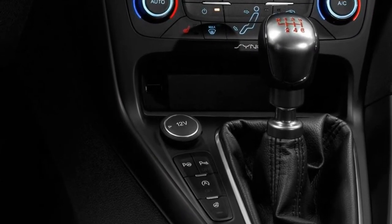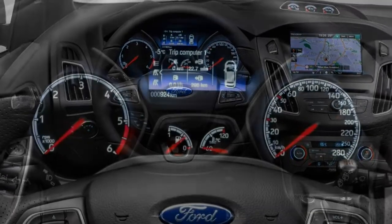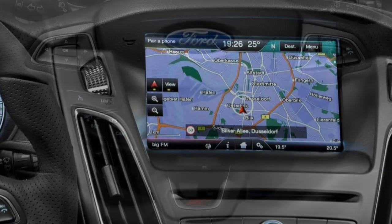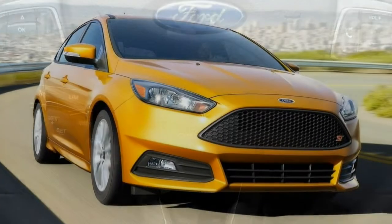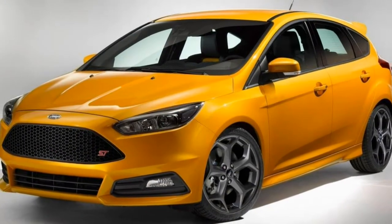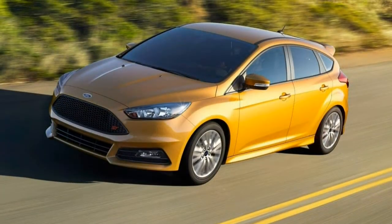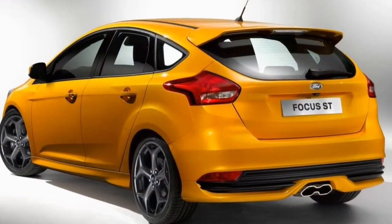Standard equipment includes 18-inch alloy wheels, summer tires, performance brakes, an electronic limited slip differential, hill start assist, automatic headlights, fog lights, LED daytime running lights, an integrated blind spot mirror, keyless entry and ignition, air conditioning, cloth upholstery, front sport seats with driver height adjustment, 60/40 split folding rear seats, a leather-wrapped steering wheel, MyKey parental controls, a rear view camera, a 4.2-inch central display, Bluetooth, Sync voice controls, and a 6-speaker sound system with a USB port.